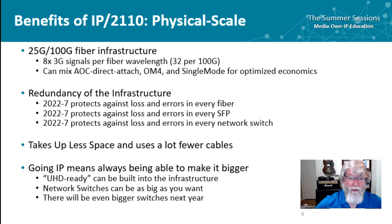And so you have the opportunity to make every piece of this stuff redundant with the 2022-7 hitless merge system. So it's not a failover. It's not a changeover switch that changes over because something failed. Instead, it's a true protection against loss and against errors on every fiber, every SFP, and every switch. And it does take up a lot less space. I'll show you a few pictures in a minute that really drive that point home.